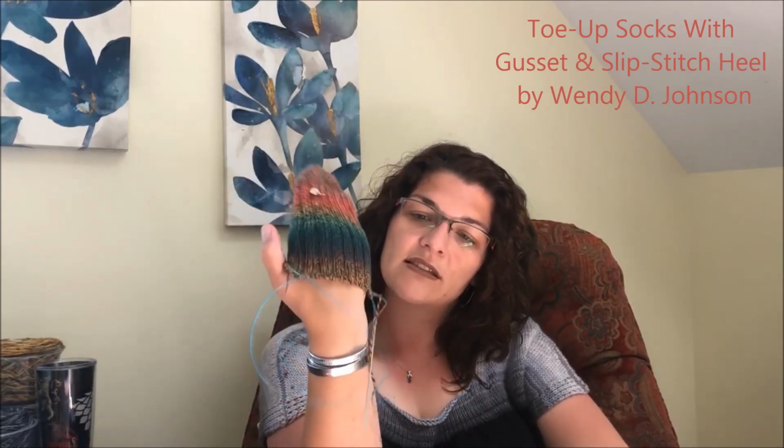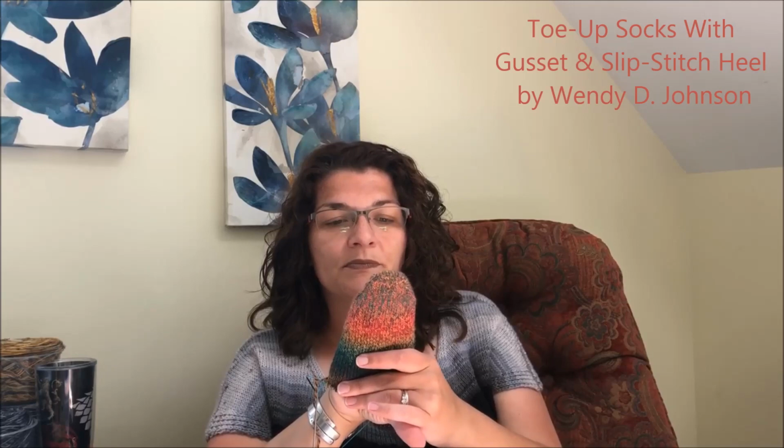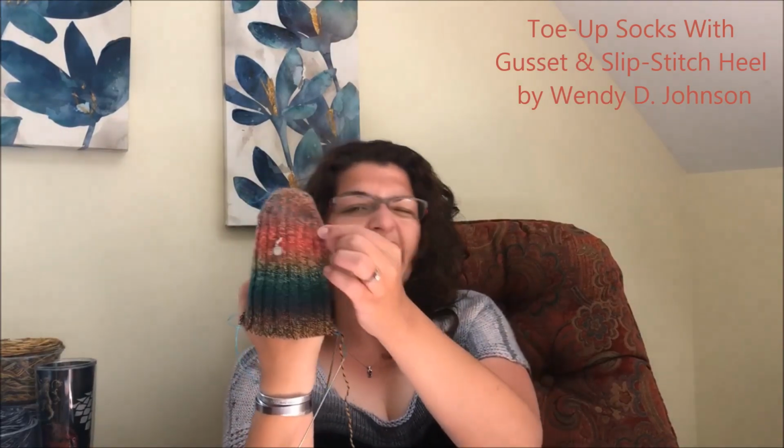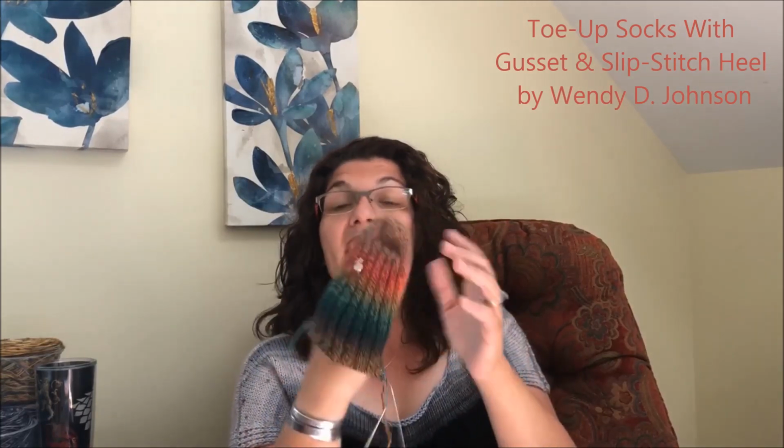So knitting it on size 0 2mm needles. I made these socks originally, sorry I don't have blockers with me. I made them 4 stitches smaller than I normally would. And I got to about here-ish. I was past the toe section. And I felt like I was having a hard time.